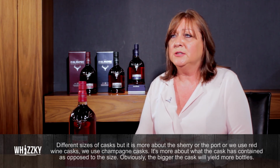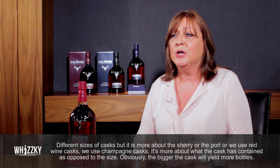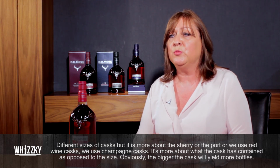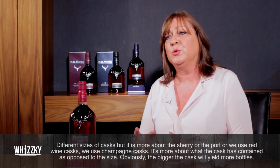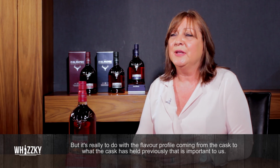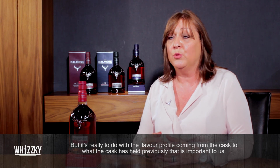So different sizes of casks, but it's more about the sherry or the port, or we use red wine casks, we use champagne casks. It's more about what the cask has contained as opposed to the size. Obviously the bigger the cask will yield more bottles, but it's really to do with the flavour profile coming from the cask, to what the cask has held previously, that's important to us.